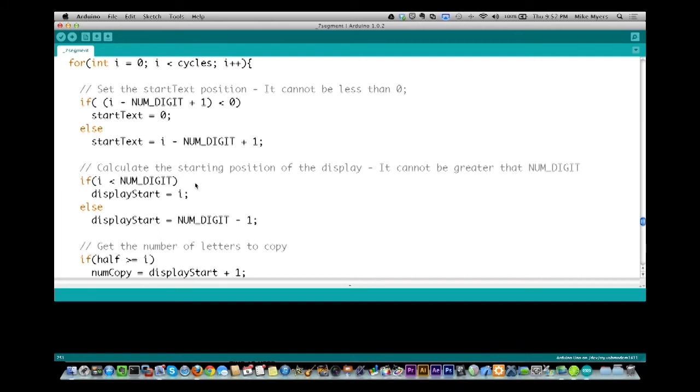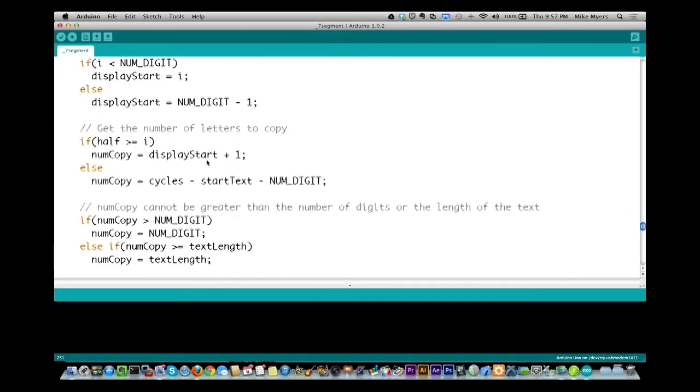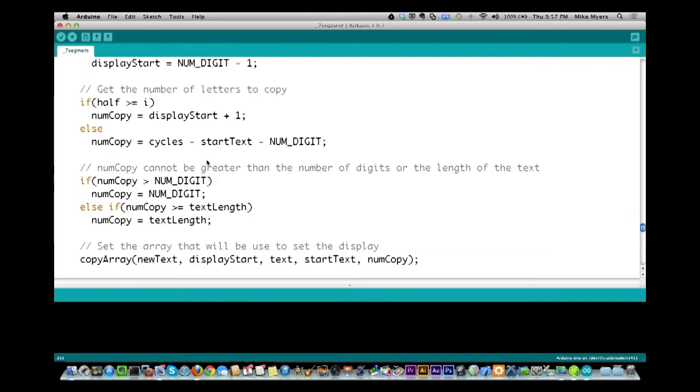Right. Yeah, I kind of see what you're doing, just determining how long it is, if it's going to be past the end or not. So yeah, you're doing some checks here. Yeah, I'm doing a few checks. Well, some of them I have to. Right. If the string you're displaying is 10 characters, but you only have 8 digits, well, obviously you can't display all 10 at one time. So you can never have more than the number of digits. Right.